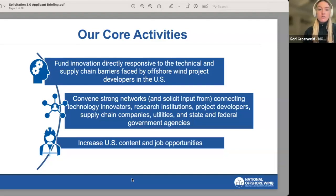First, we fund innovation that's directly responsive to the technical and supply chain barriers faced by offshore wind project developers in the US. We convene strong networks that connect technology innovators, research institutions, project developers, supply chain companies, utilities, and state and federal government agencies. And then we also work to increase US content and job opportunities.